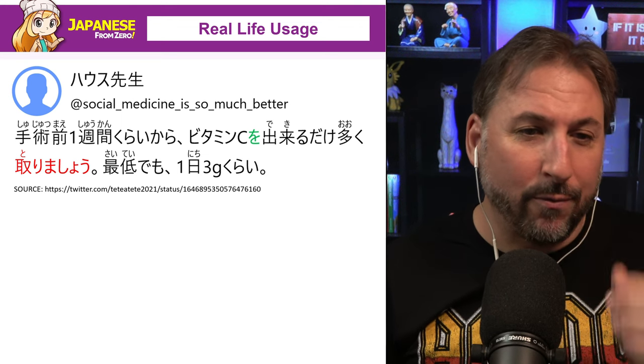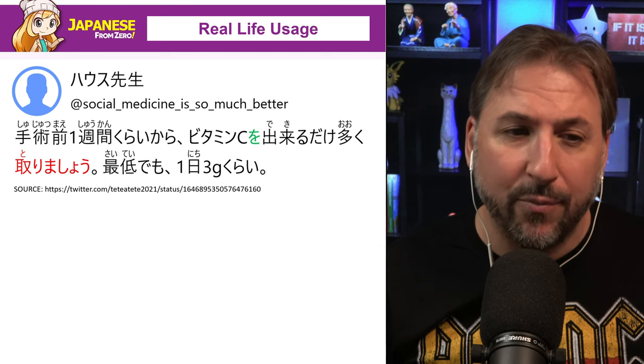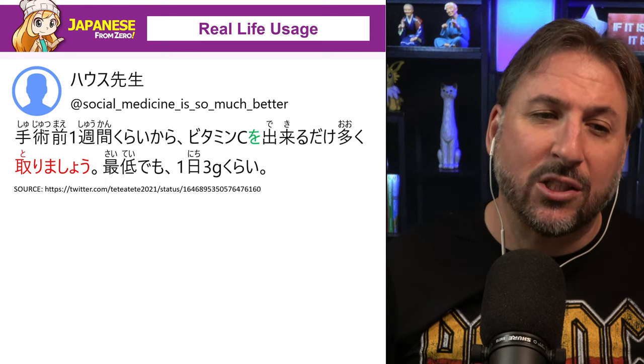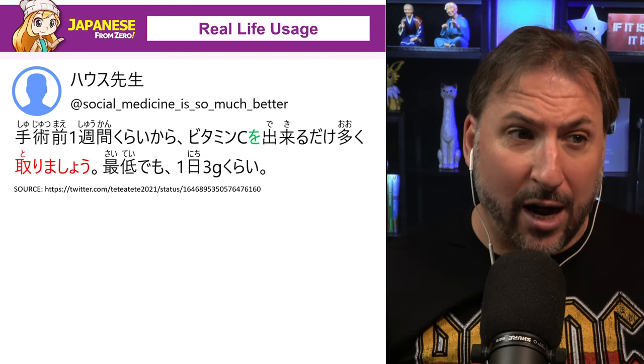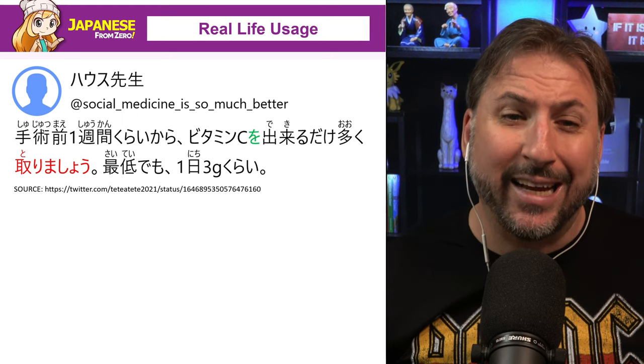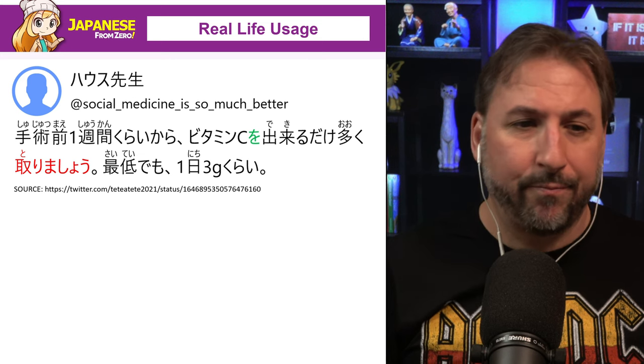Now I want to point out that we're using くらい here. You could also have used ぐらい. And notice that it's 1週間くらい and 3グラムくらい. くらい and ぐらい can be used on both a time, 1週間, and an amount, gram.